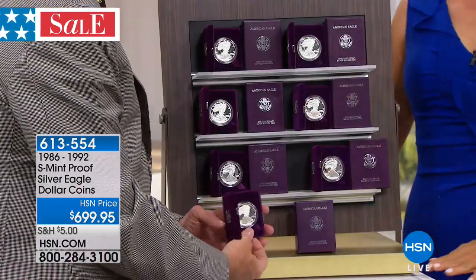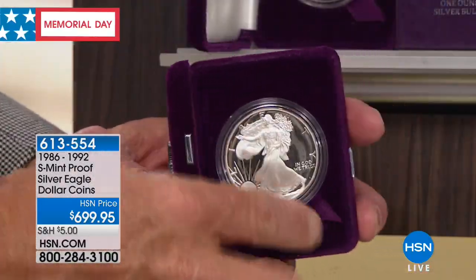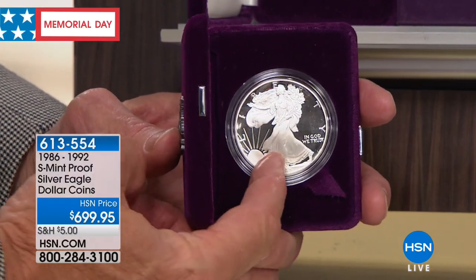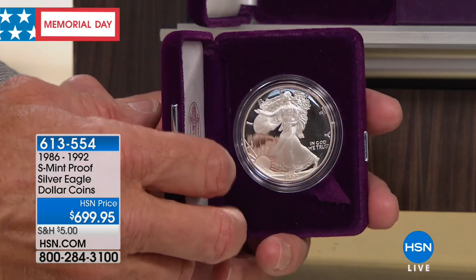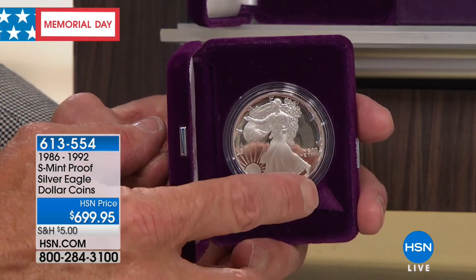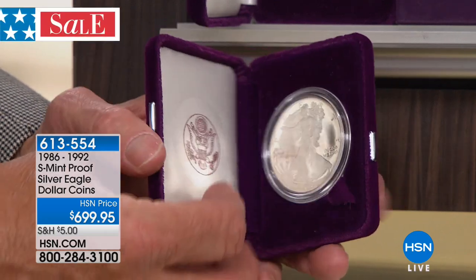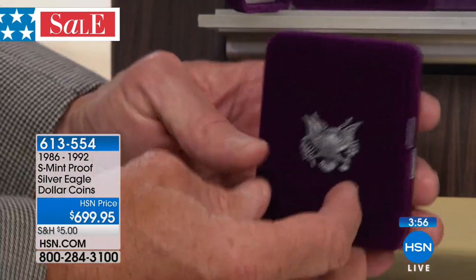Absolutely. What we do is we individually hand select every single solitary one of these coins. So look at this coin right here. This coin is 20 plus years old. This coin's 25 years old. And look at the condition that it's going to be in. It's truly and utterly spectacular, even though it's over a quarter of a century old. And this is the thing I love. This is the original government packaging.